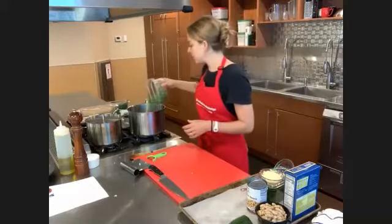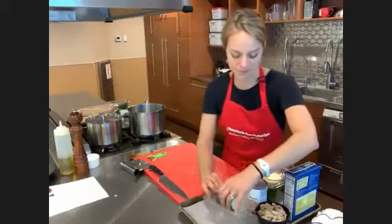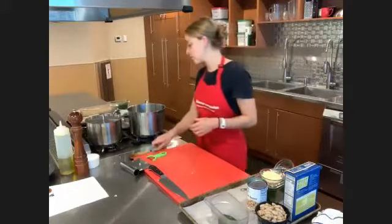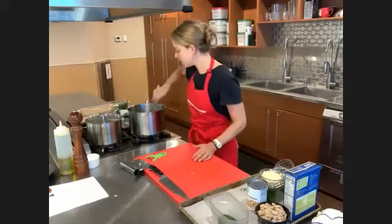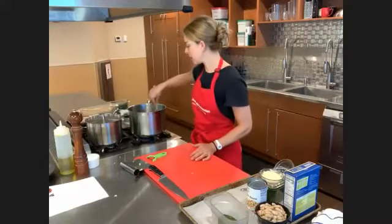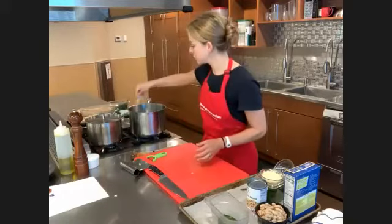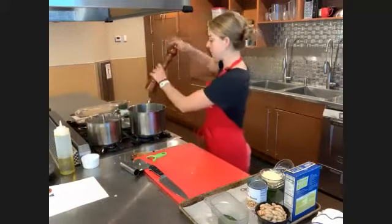All right, in go the green beans. That's a lot of green beans. Still going to be yummy. It's going to be extra yummy. There's more green beans. Throw all your veggies together. And now we're going to add, I don't think I've added salt yet. Let's add a hefty pinch. Some fresh pepper if you can.